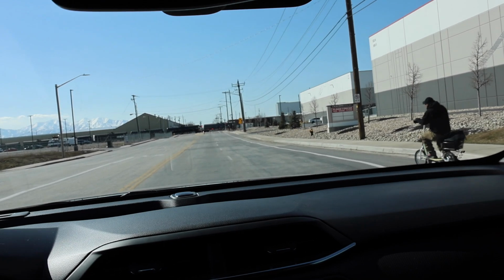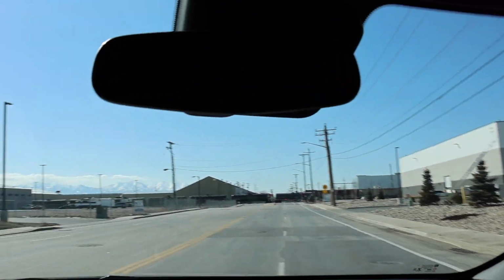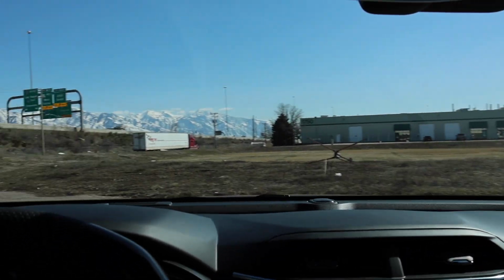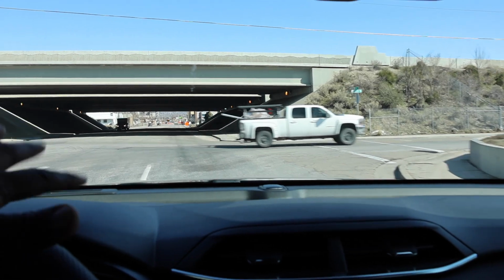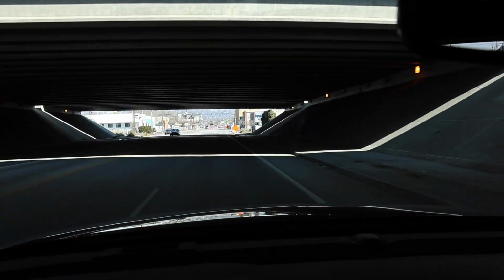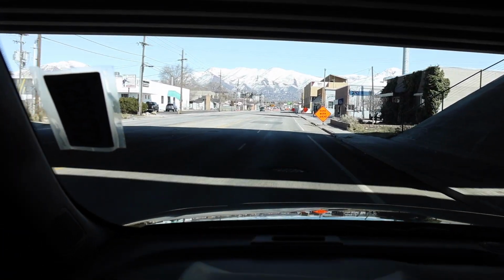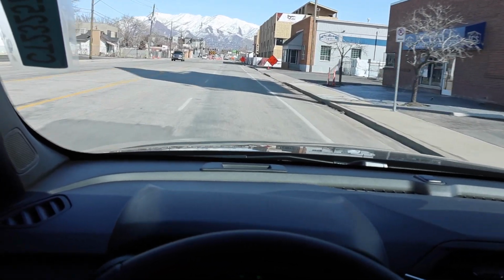Uh-oh, there's a train right there. Now here's where this car shines. If you need to make a U-turn, this thing is super easy. This is the best car to drive in the city. If you do live in the city and you do have a big truck, this is probably the best option for you. And you're gonna get at least 20 miles to the gallon in the city.